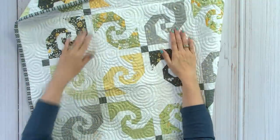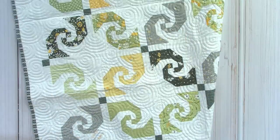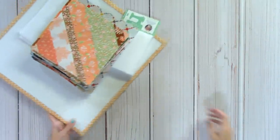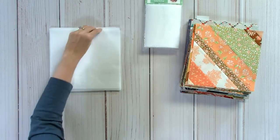And there is a question on what is the difference between home deck and quilting? Quilting is just thinner. Home deck has a tiny bit of linen in it, so it's just like a heavier weight. And everyone makes home deck a little bit different.